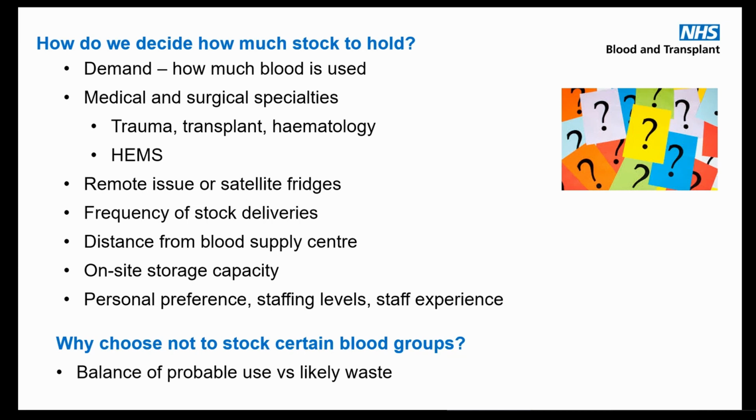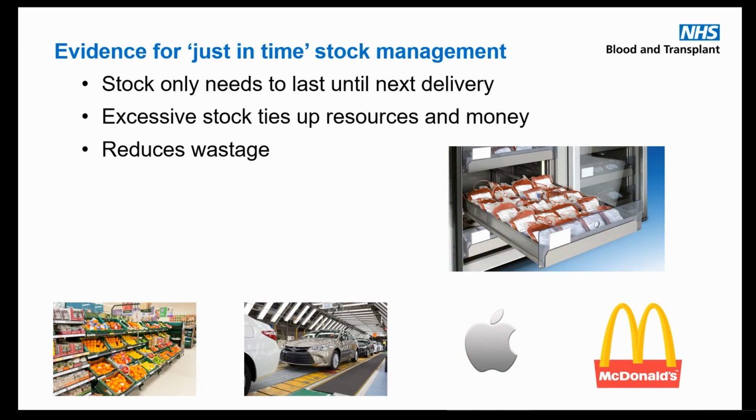Then some of the other less obvious things like the staffing levels, the experience of the staff that are working, some personal preferences, and also those historical factors. And then also, why do some sites not stock certain blood groups? Well, that's usually a balance between the likelihood that it's going to get used versus the likelihood that it's going to get wasted. So next slide, please.